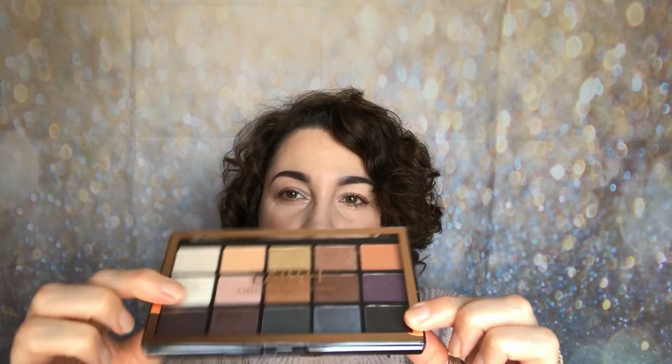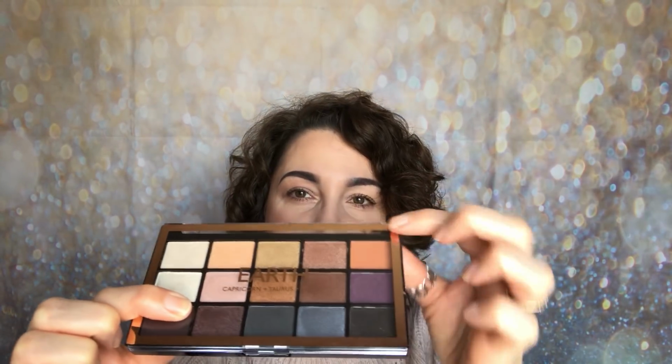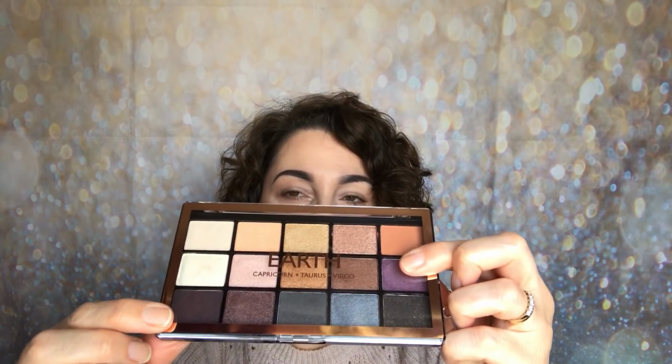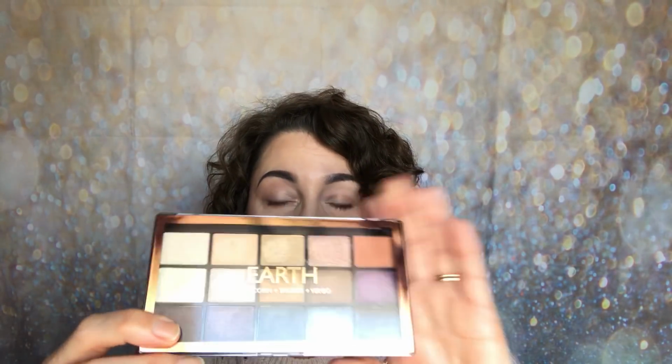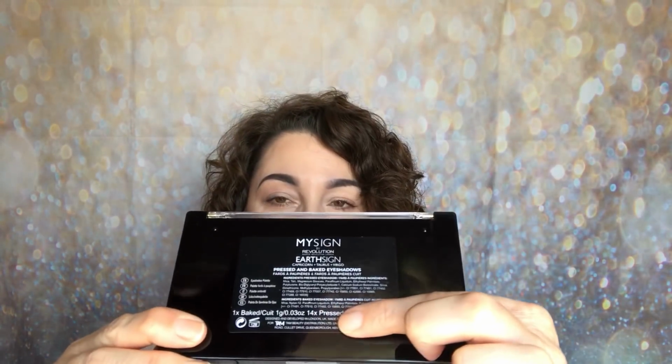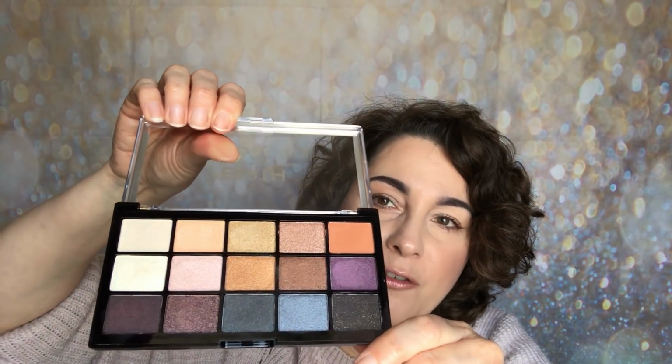These retail for £6 each, and you can pick them up from tambeauty.com. When you take this out, the palette has, again, this rose gold trim on it, which I really like. And for £6, you're getting 15 eyeshadows, which is very, very good. On the back, again, it says Earth, my sign, Earth sign, and then the ingredients again. And then on the inside, you've got all of these beautiful colours.